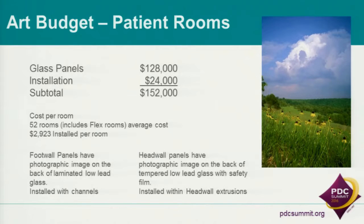Just another highlight on Henry Domke. His first installation of artwork in a hospital was at Blessing Hospital. He did get one of his first installations. So we have a history with Henry as well. So it's a little bit of a tradition with Henry in our hospital.